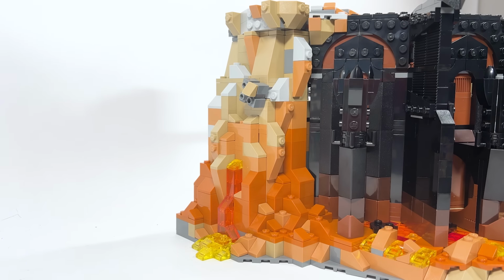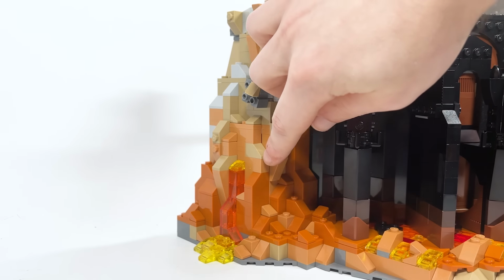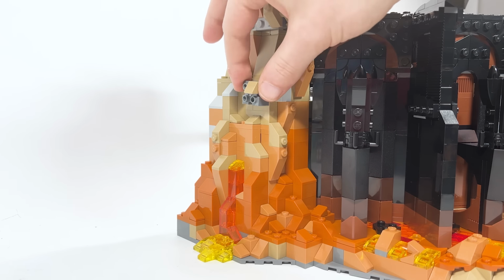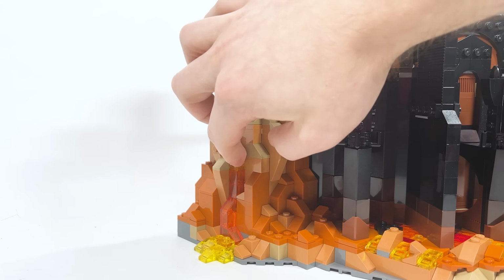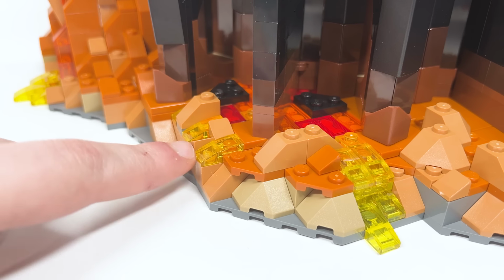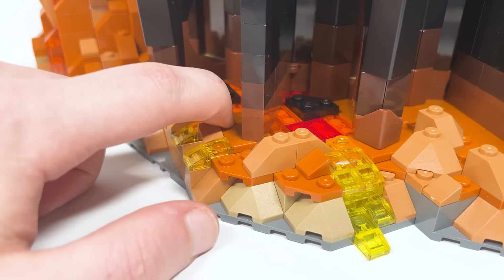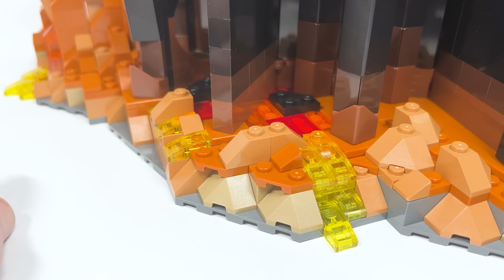We'll go left to right and start over here. Again, just the dark oranges and the medium nougats into the tan. It looks great, and a little bit of light gray. This part is a play feature, which I'll show you in a second, but I even love how there's lava spewing out of that section and how it all spills out throughout this whole set. You get a really good look at that here, with these transparent yellow slope pieces. I think they look really good, and you'll notice all throughout the back, it's a little bit more noticeable this way.